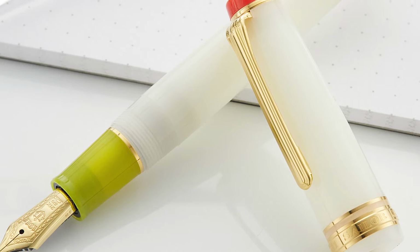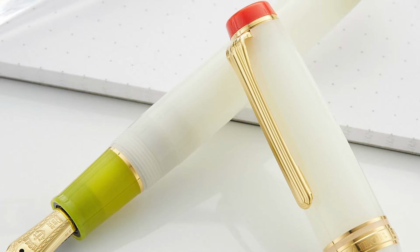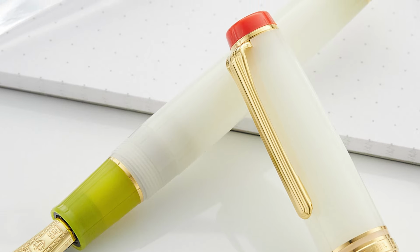Well, my personal favorite is part of the Sailor Jenn cocktail collection, and it's the Martini. The Martini actually means quite a bit to me because it was one of my grandfather's favorite drinks, and when I saw Sailor had the cocktail collection with the Martini, I knew I had to have it. It's a beautiful white pen with just some classic olive green accents, and the red finial is just brilliant. I love it.